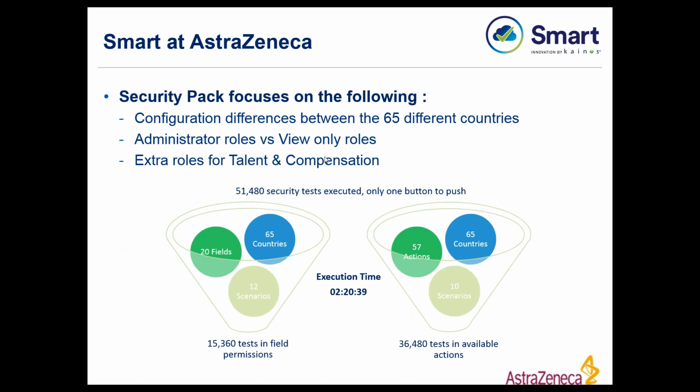And so the go live was in May, and then in June we started using Smart. So we started a training well in advance of the first major release that was in August. This is actually a screenshot of a slide I presented at Workday Rising last year. If you look at our full security pack, at that time we had a total of 50,000 different security tests. So let me explain on that.